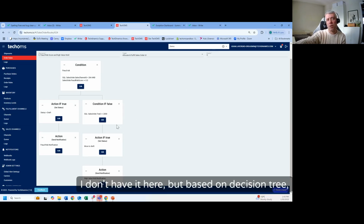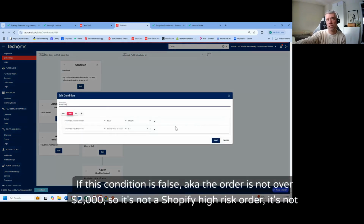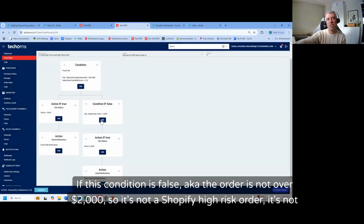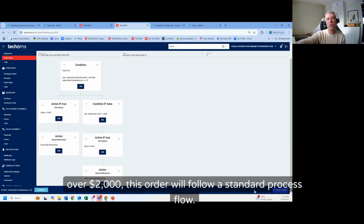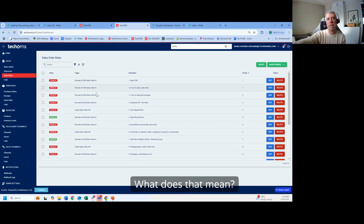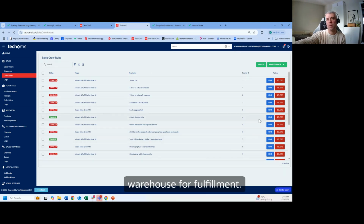I don't have it here, but based on decision tree, if this condition is false, aka the order is not over $2,000, so it's not a Shopify high risk order, it's not over $2,000, this order will follow a standard process flow. What does that mean? It means any other order rules will be applied, and it will be sent to your warehouse for fulfillment.